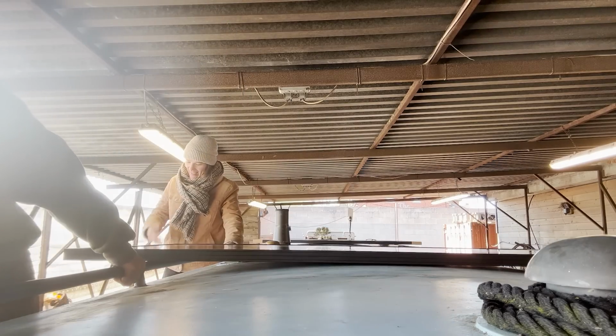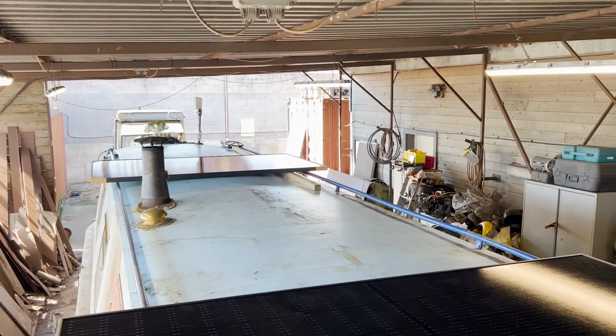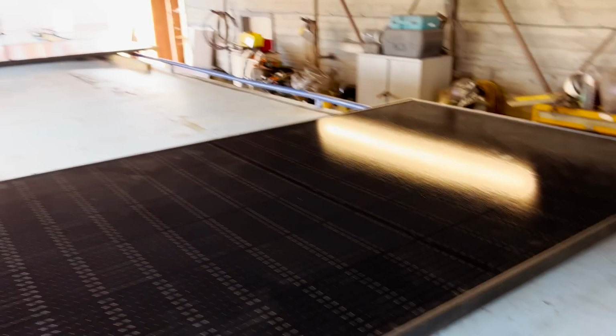Cool. Nice one, guys. Here they are, our shiny new solar panels. The other one up the end there. Roof looking a little bit dirty. A bit rusty. Yeah. Another job for another day.